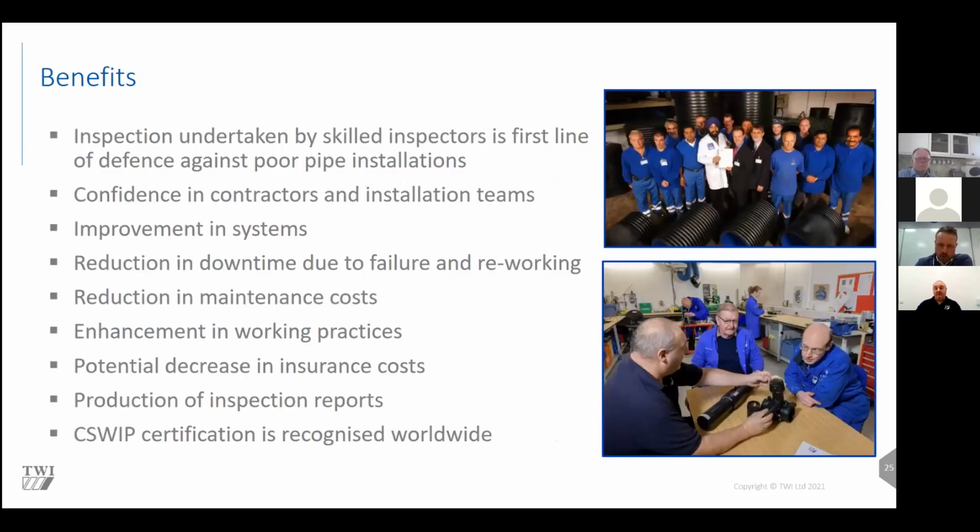The benefits, Scott mentioned or touched on these earlier on. Inspection is undertaken by skilled inspectors as a first line of defence against poor installation. Now, poor installation means rework, costs more money, and causes more downtime. It also allows confidence in the contractors and the installation teams, because if they know they're being inspected, they're going to work a bit harder and do the job correctly. Not that they don't supposedly do it now, but some of these jobs I've been on, I've seen things that I would be frightened of, to be honest.